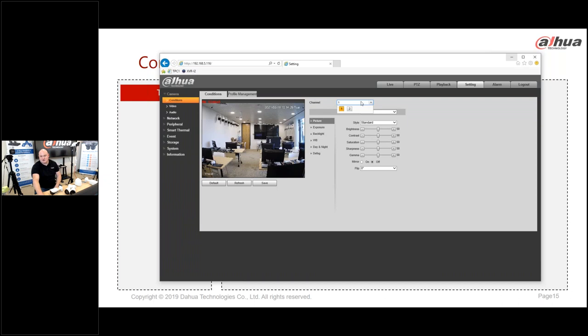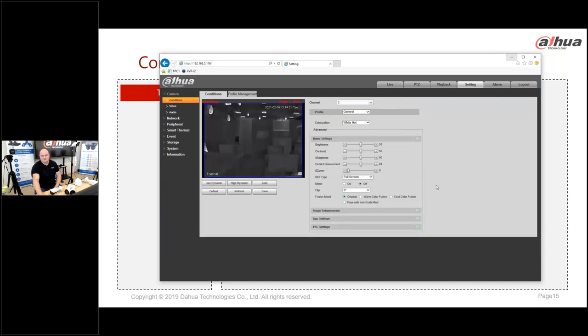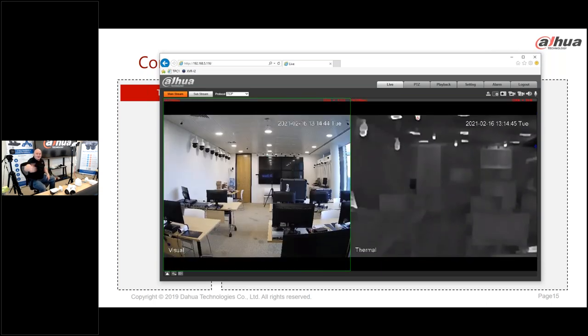Now, if I was to turn that off, we are going to skip back many different generations. So if I go into conditions on channel 2 and I turn fusion off, that's pretty much what just a thermal camera looks like. Let's take a look at the details of me. I'll press save on that and go back to the live view. Okay, so now we've gone back. Now it's just a traditional thermal camera.